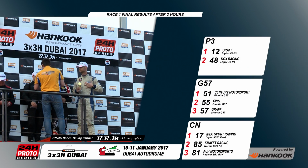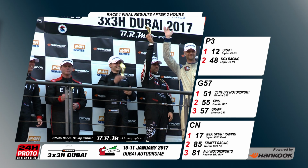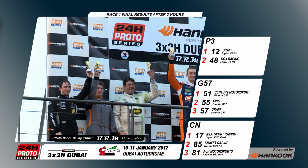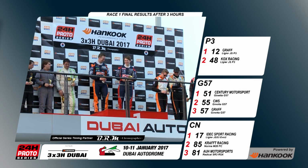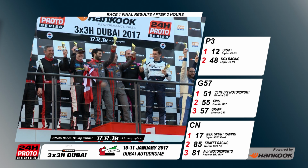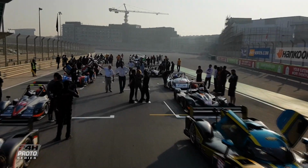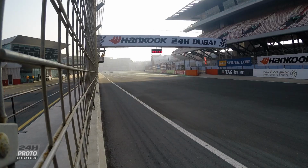In the classes, Graf takes the P3 class with the number 12 car, Hofor-Racing second with the 48. In the G57 category, the Century 51 wins the class, CWS number 55 second, and the Graf Ginetta number 57 is third. The CN class is won by IDEC Sport Racing number 17, the 85 Craft is second, and the 81 AUH third. There are 2 more races in this debut event for the Prototype Series, and they'll roll toward the start line in the order that they've finished the first race.